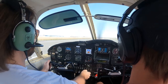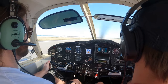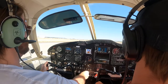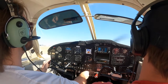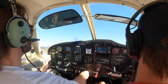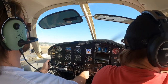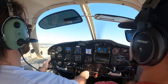Here we go. Power. South Valley traffic, Archer airspeed. Whiskey Charlie is turning to runway 34, South Valley traffic. Back pressure, ooh. Ooh, it's a little breezy. South Valley traffic, Archer 970 Whiskey Charlie is turning final to active runway 34, South Valley traffic. There we go.